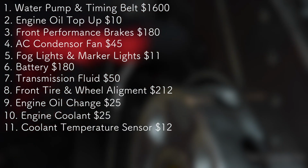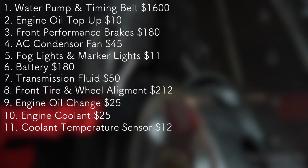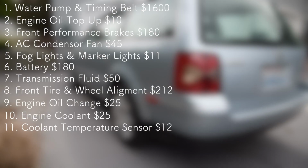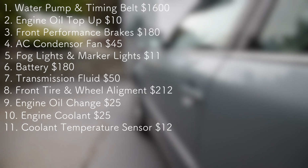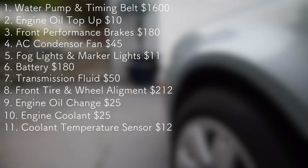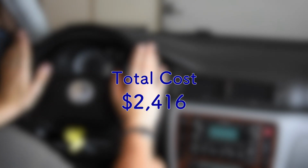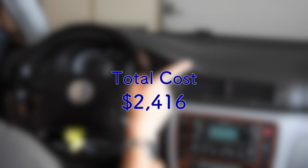If you've got this far in the video, then good for you. You need to know that if you are going to buy this generation of Passat, you have to prepare yourself for some money to come out of your bank account. This generation happens to be the most unreliable generation of the Passat, but according to VW forums, and in my opinion, it is a fantastic car to drive. If you have done the math, then the total comes to $2,416. That is a lot of money.